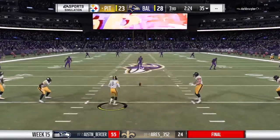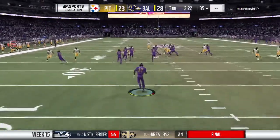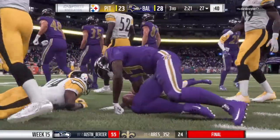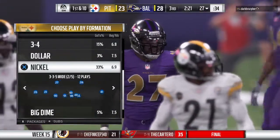Elliott now to kick this one away. This is taken at his 4. And he'll take this across the 25, couple extra yards up to the 27-yard line. Now the Baltimore offense heading back out onto the field.